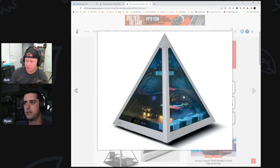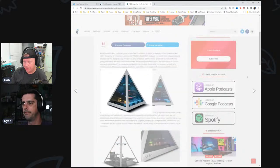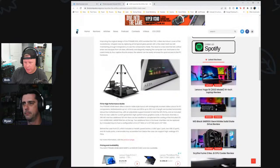What if it has lights, or if it doesn't, it should have lights inside the pillars, the corners going up, to help illuminate. Yeah, that would be a nice little, or a top down. Yeah, in this case, expensive too. $419. No thanks.